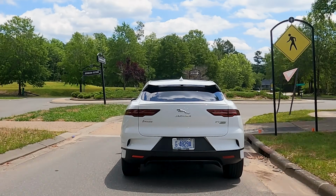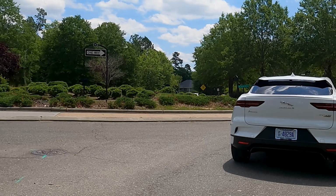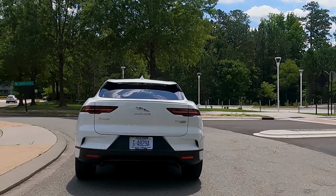So you are having to use the actual rotor brakes a lot, which isn't ideal because especially once you put your foot on the brake, it gets extremely, extremely touchy. The handling is just so tight, even just in comfort mode.